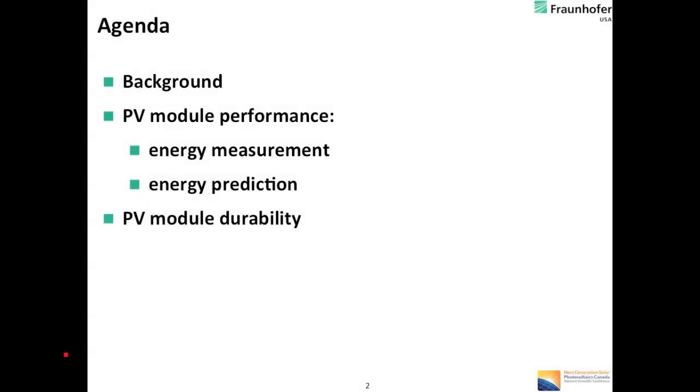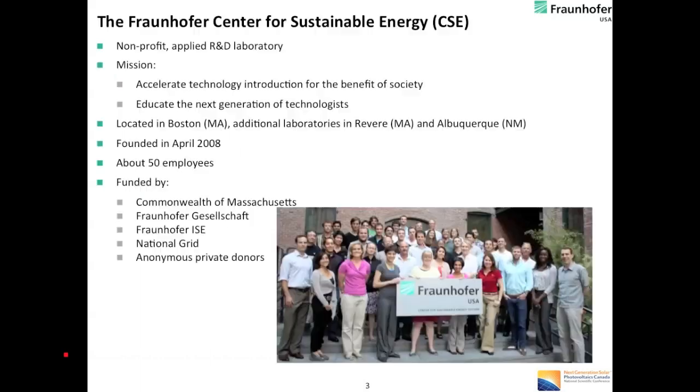Yeah, the agenda of my talk is going to go into three parts. First, I'm going to start with some background and begin with module performance modeling, prediction, and measurement, and then follow up with the main focus, which is module durability. So in some ways, this talk will be a bridge of the first two talks this morning, the business case merged with the technical case, and understanding how those two interact.